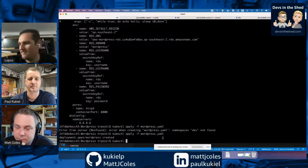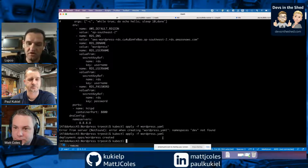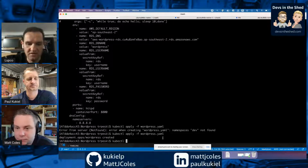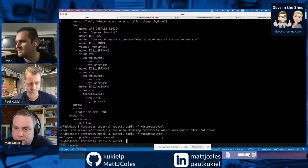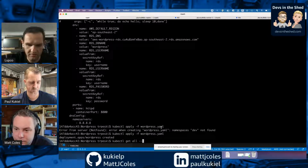And I had a lot of issues with Ubuntu 21, and I ended up just using the LTS version of Ubuntu 20. So I'd recommend doing that. For whatever reason, Ubuntu 21 just didn't want to play nice with CoreDNS. And so I just went back to good old Ubuntu 20. All right, so let's have a look at this.